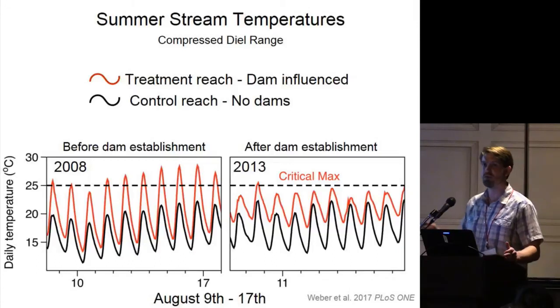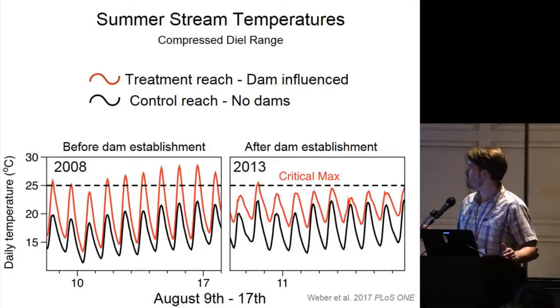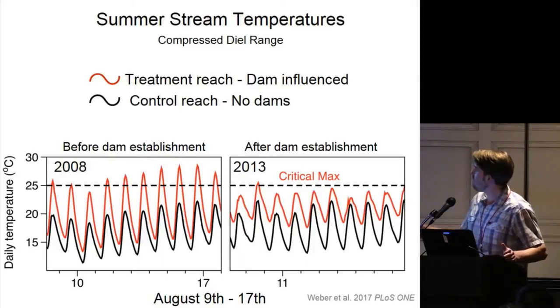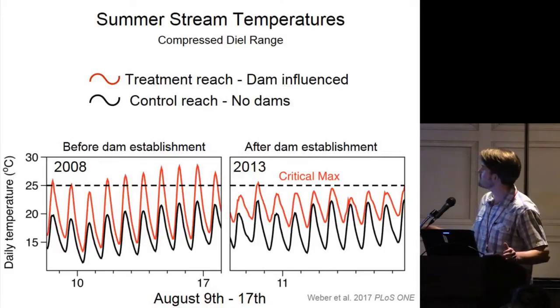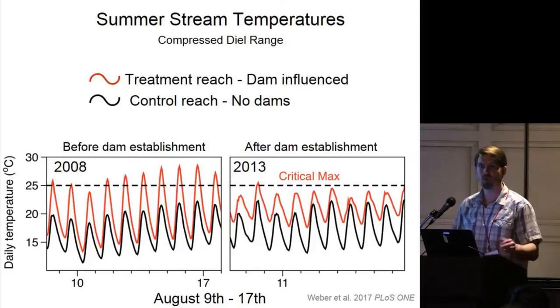I think this graph can really typify that moderation. So this just shows daily temperature regime in midsummer, before and after restoration. And so what we have is a treatment reach in red. You can see that following restoration, we see the daily temperature regime become highly compressed. And in many cases, that compression actually reduces daily maximum summer temperatures, and oftentimes it reduces it just below the critical maximum for juvenile steelhead.